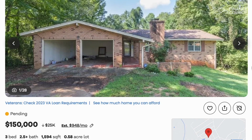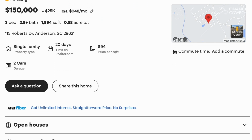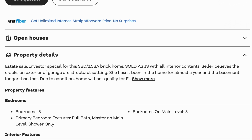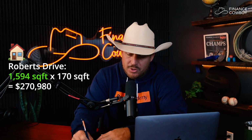So if I run my numbers on 115 Roberts Drive, the house I have under contract, at smack dab in the middle, $170 a square foot, that tells me that 115 Roberts Drive is going to be worth $270,000 after I fix it up. How did I get that number? Well, I took the square footage of Roberts Drive, which is 1,594, and multiplied it by 170, and that gives me $270,980.